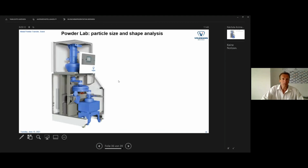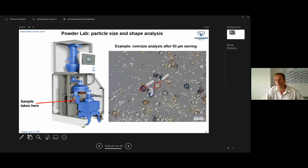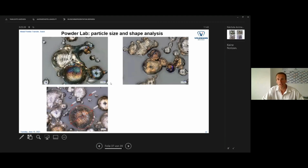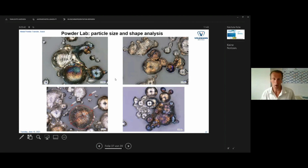And finally, just a little glance into the POWTECHs here. You see the internal parts of the POWTECHs, and you see here we take the oversize out, either collect or also convey. But sometimes it's interesting to look at this after 63 micron sieving. We took a sample here out of this collecting bin, and we found these kinds of particle sizes. And you see not all of them are round. And it's quite interesting to see what you can sometimes find in the oversize, depending on the process and the kind of printing which has been done.